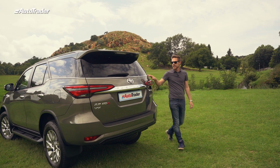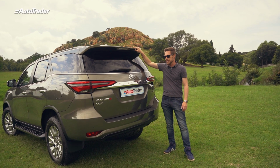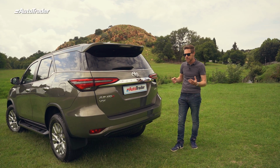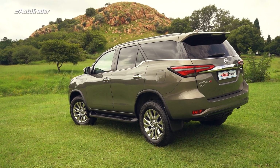Follow that chrome line and it'll bring you all the way around to the back where you'll see this new spoiler up top here. They've redesigned the tail lights, and overall it's a rather attractive, classy package. The VX model really does look a little more elegant and a little more stylish.